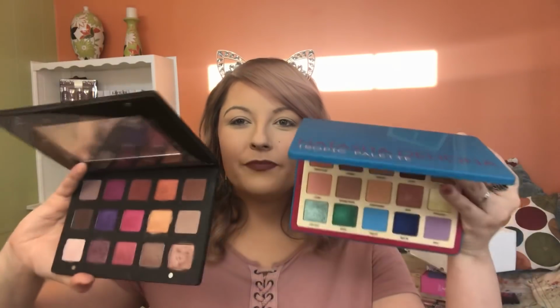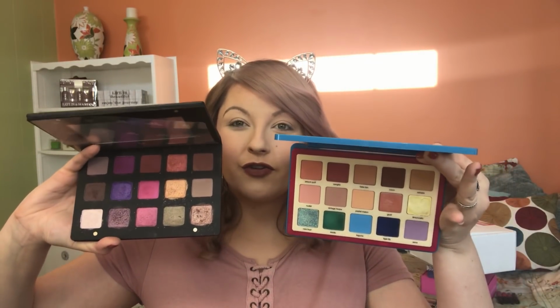I did want to point out though that the new Tropic palette by Natasha Denona versus the old Lila palette or Sunset palette, the amount of product in this one is less per pan than in these palettes, so that was kind of a bummer for me to find out, because these original ones actually contain 0.08 ounces per pan, and this one contained 0.05 ounces per pan. So I did want to point that out, that even though they don't really look like there is less product in them, there's just less product in it. So that was kind of a bummer to find out, because it is the same price, but I do really enjoy the variety of coloring in this palette.